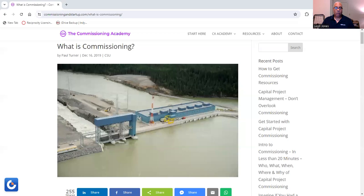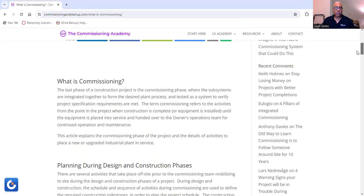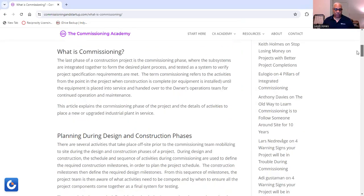Let's get a little bit of read on commissioning. All right, what is commissioning? Commissioning is what we utilize during the last phase of a construction project. We call that the commissioning phase. That's where the subsystems are integrated together to form the desired plant process and tested as a system to verify project specification requirements are met.